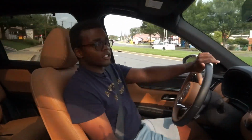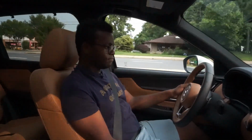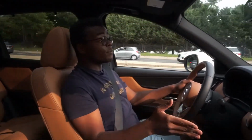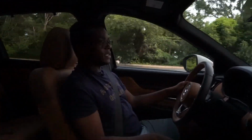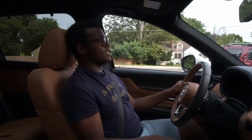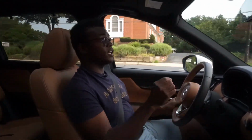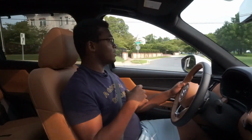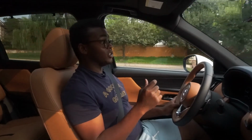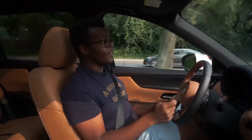We're going to see how the power is. This also has front cross traffic alert, but let's see. Sometimes the transmission does lag. Most of the time it takes off, but there are some times where I've noticed some lag. So again, I really encourage you to test drive this thing, and not just a little test drive. I would drive this thing maybe 25-30 minutes in different scenarios to see if you'd get tired of it.